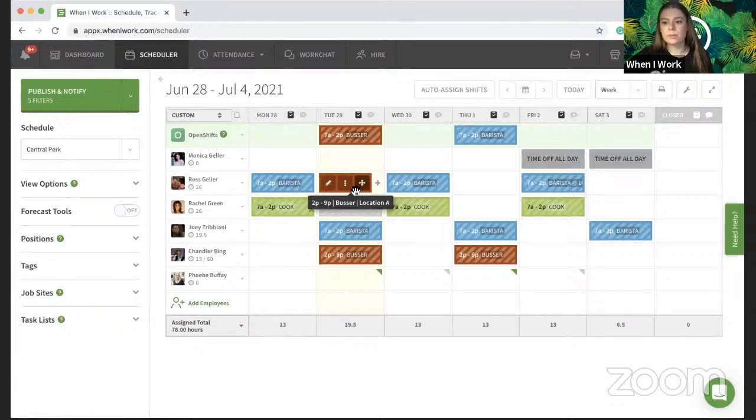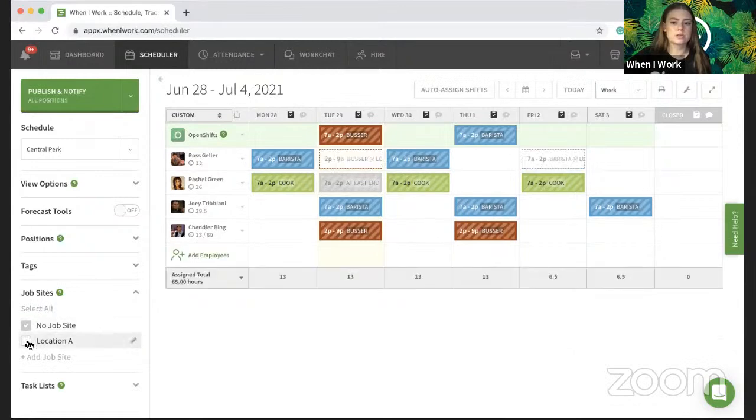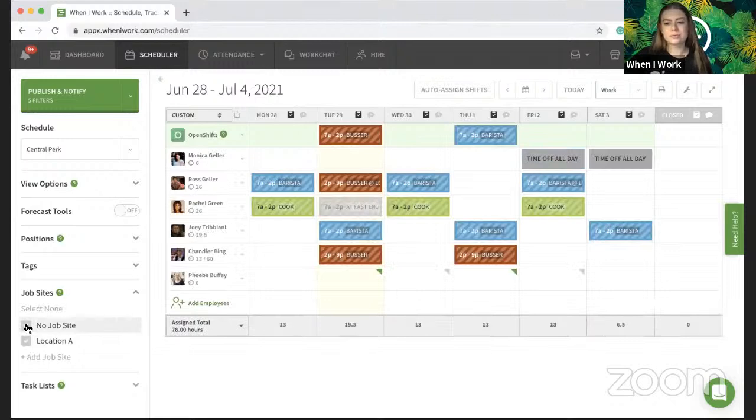Once you have assigned all of your job sites within your shifts on your schedule, it might be a little bit overwhelming at first to know where all of the shifts are taking place and which job sites are tagged to which shifts. In that case, definitely use the filter options on the left-hand side. This is where you can filter out the shifts at certain job sites or just see specific job site shifts. That way you can really whittle down and make sure that you have the proper coverage at each job site without seeing all the shifts at once. So it gives you more visibility into your schedule.